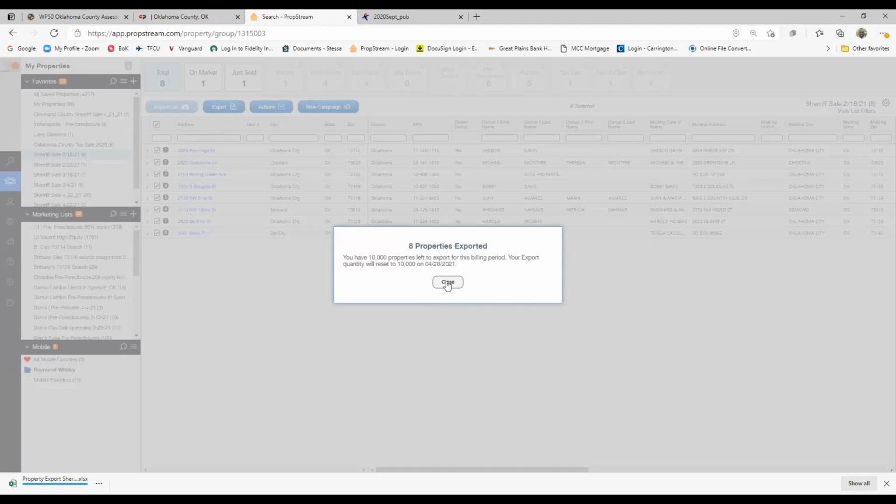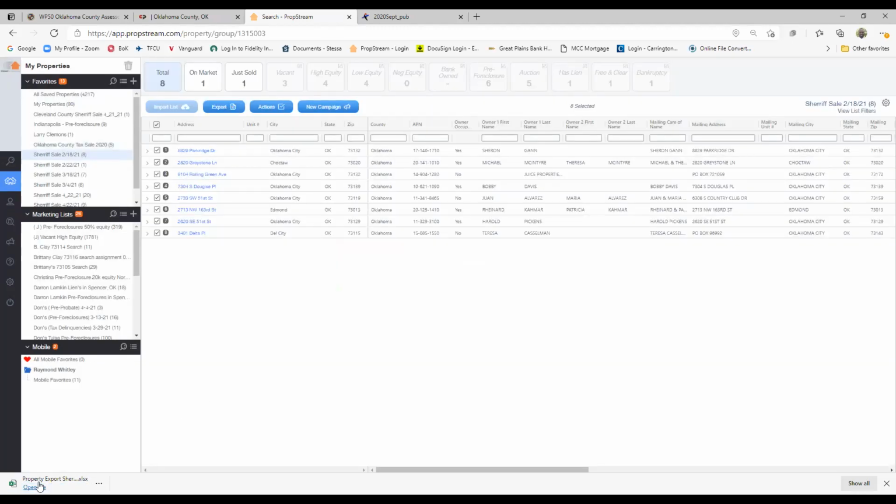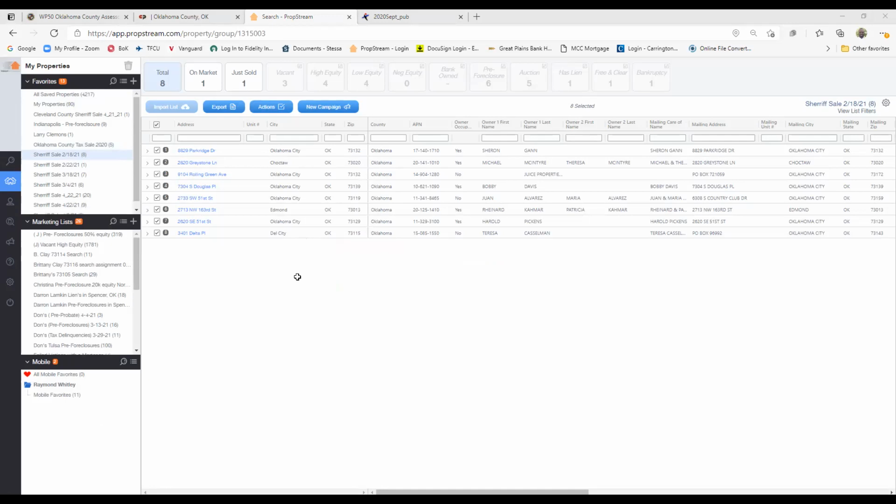And so I'm just checking something real quick, and don't worry about it. I just exported this to an Excel spreadsheet. This is what it looks like, but it doesn't have the numbers in there because it hadn't been skip traced. I think I'm getting a little bit ahead of you guys, so let me back up for a minute.